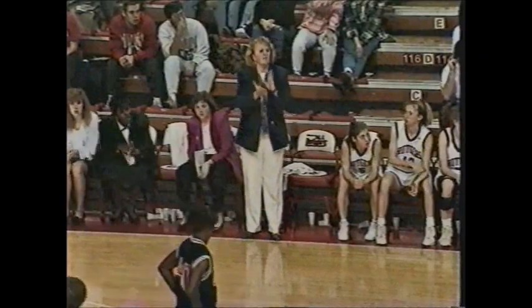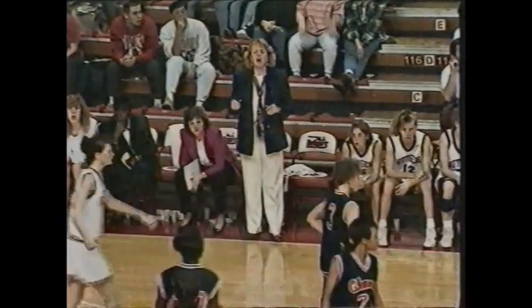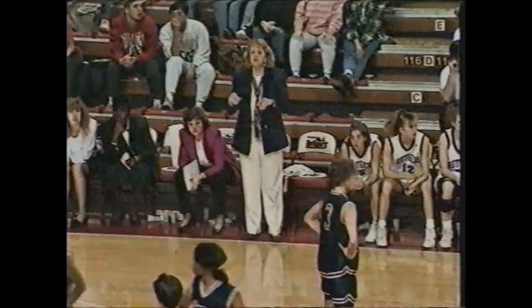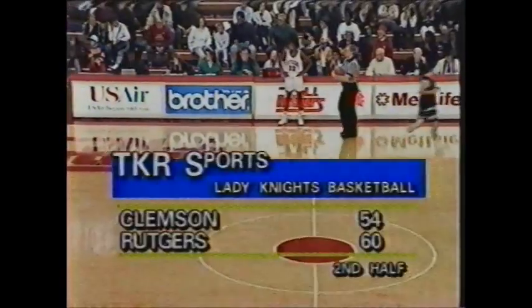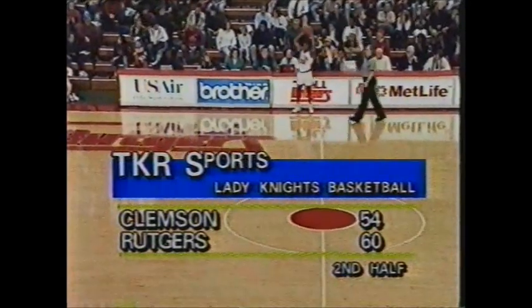Rutgers crowd trying to get into the game, inspire the Lady Knights, who are up by just 6 points. You know, the good thing about Jim Davis, Dana can come out with fouls, but he has Kalisha Corder to put in, and also Rima Miller. So he has a bench that can easily come in there and take over.